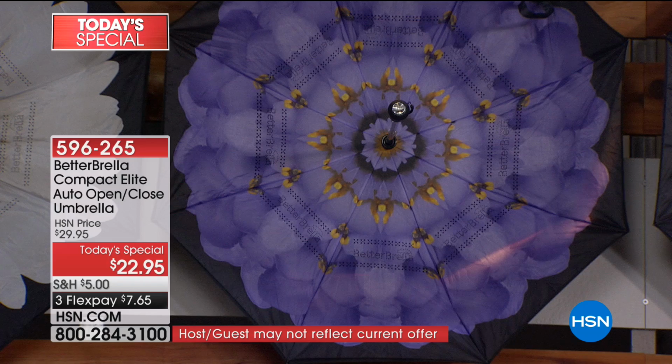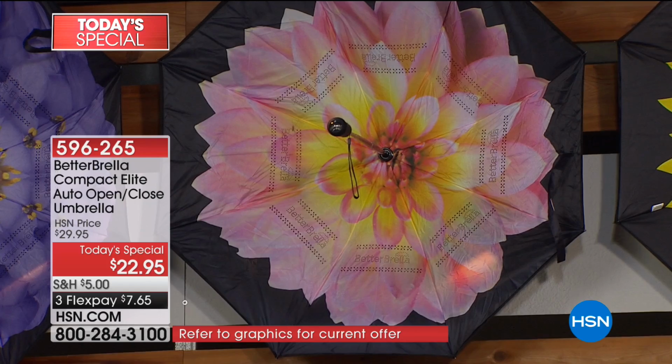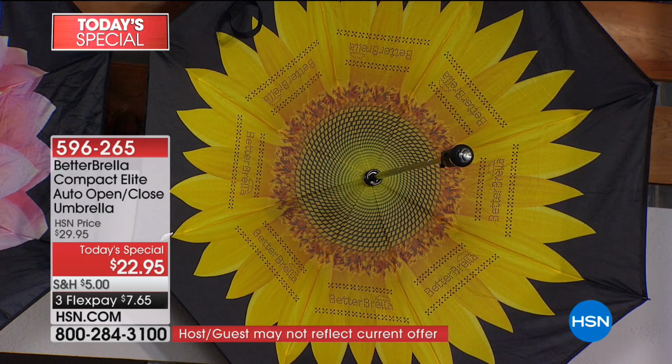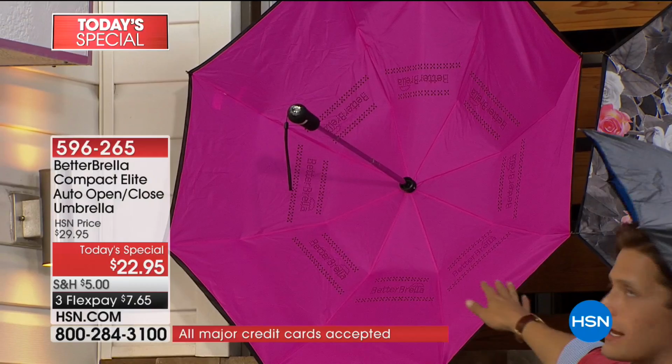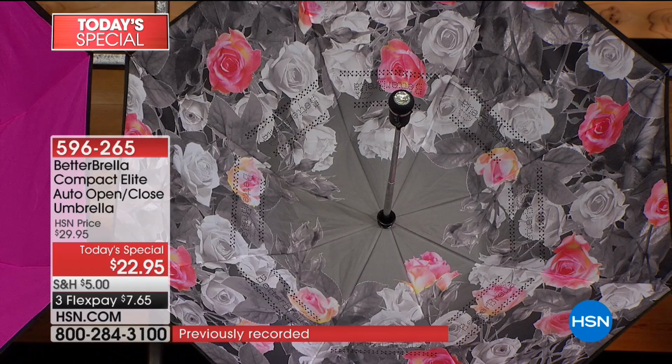Next to it, our two most popular flowers are back in stock. That's the gorgeous dahlia that has the pink and yellow accents to it. And then, of course, the I Promise the Sun is Coming Soon sunflower is also back in stock for you this year. Now, below that, we've got a brand new solid pink. And by the way, that's the design that you'll get in the black and the blue as well. Next to that is the brand new black and white rose design. Very shabby chic, very beautiful artistic design. It's a new take on the wildly popular classic rose, which is back and available for each one of you.